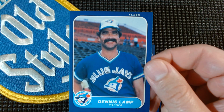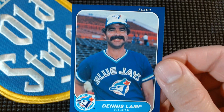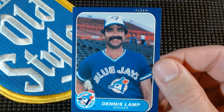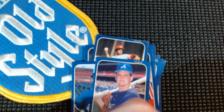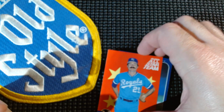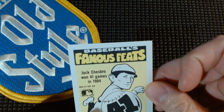His broom mustache there. That's a solid mustache, dude. It goes right along with his eyebrows. Bruce Benedict. And John Russell. So, that's a cool card right there. The Famous Feats on that Robin Yount card, that definitely beat the Topps.